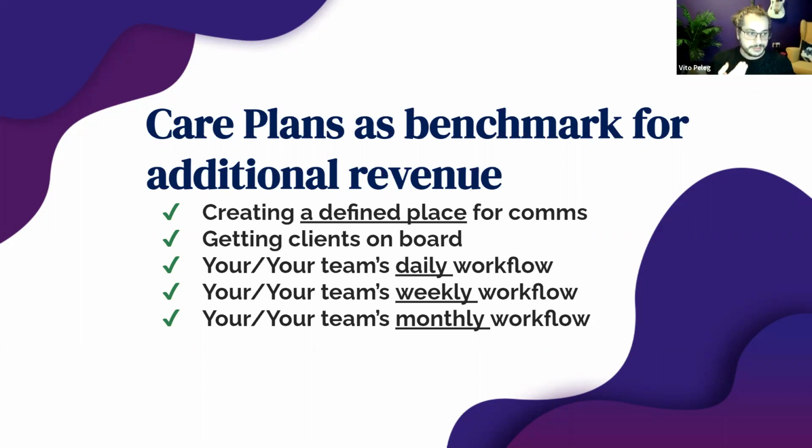So back to my point, creating a defined place for communications. Because we're not restricting our clients, that's exactly what we're getting. So we want to create that one place and make it super clear and easy for them to reach out to us when they need us. But then we also need to enforce it.